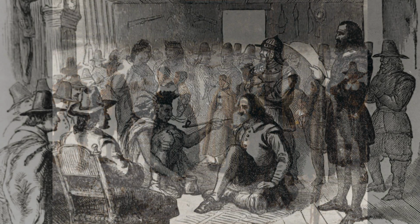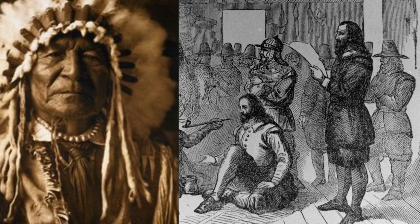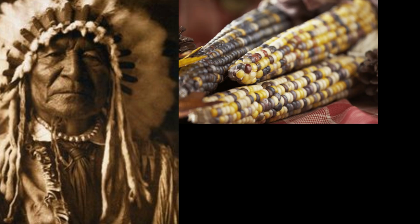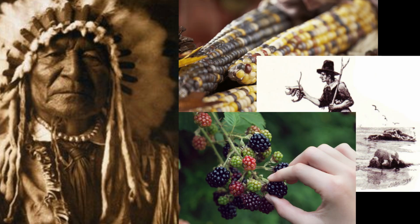And in the spring of 1621, the Pilgrims were able to establish contact with the indigenous Wampanoag. They were people who proved to be instrumental in the colony's survival. Led by their chief, Massasoit, they provided crucial assistance by teaching the Pilgrims how to cultivate corn, catch fish, and gather local resources.